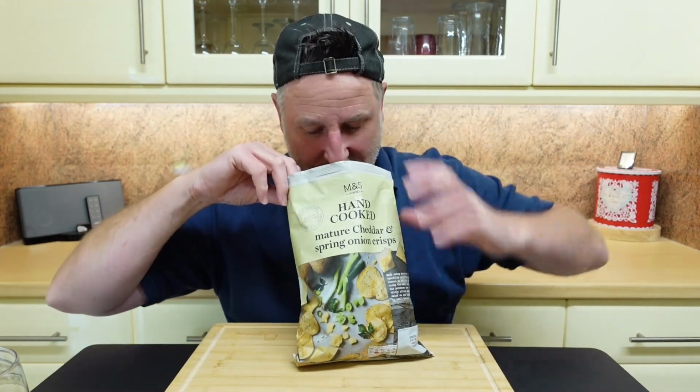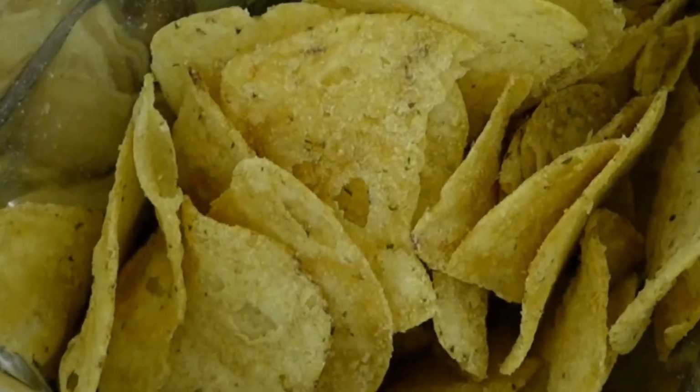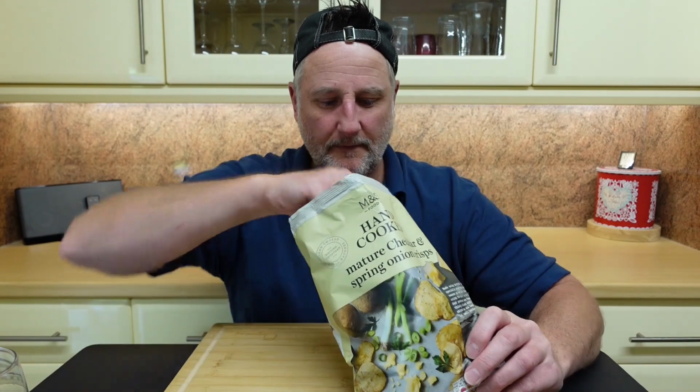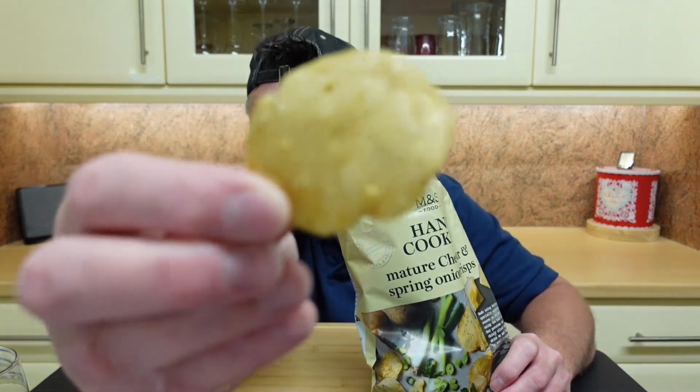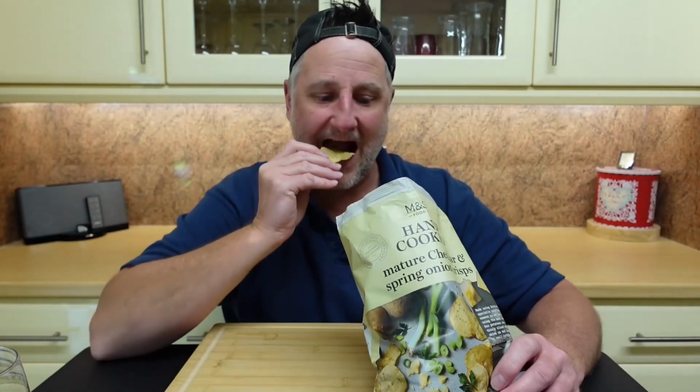Yeah, they do look like Kettle Crisps again. They just have a unique look about them, Kettle Crisps. Here, have a look at them. What do you think? So these are spring onion. Right, let's try them. They're lovely. They're really nice.